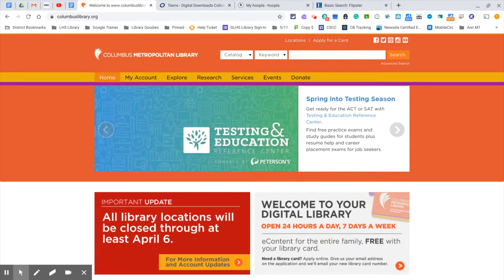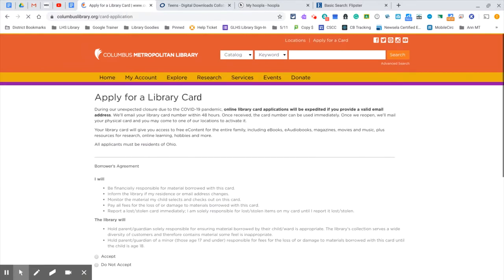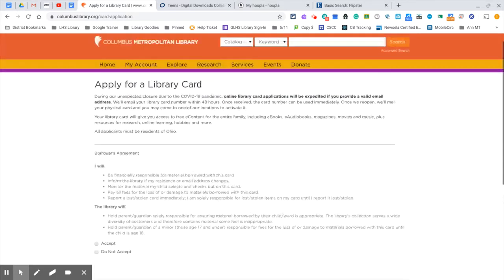In order to access these services, you need to have a Columbus Metropolitan Library card. If you don't have one right now, the awesome thing is because the libraries are closed, they're going to go ahead and just email you your card information. So you'll start by going to columbuslibrary.org, and when you're there, you'll see up at the top of the page where it says apply for a card. If you click there, you'll see that there's an agreement here that you will sign. You'll hit accept, and then they will email you your new card number.